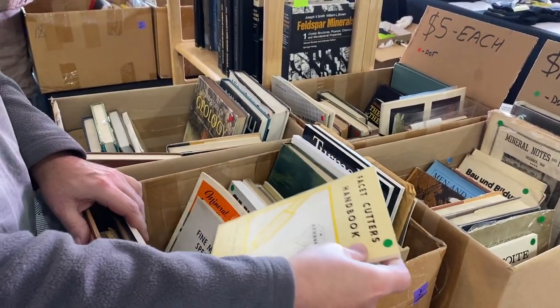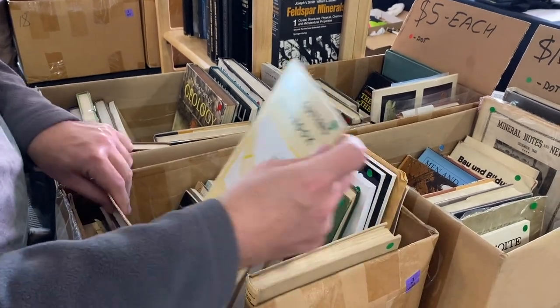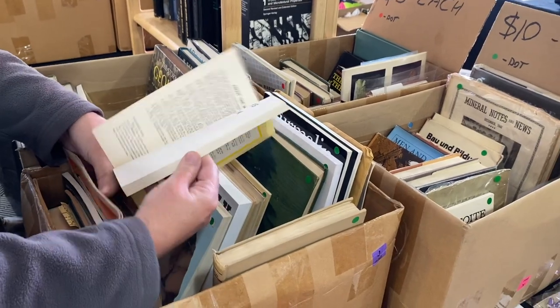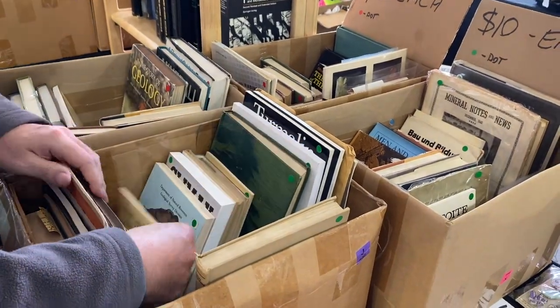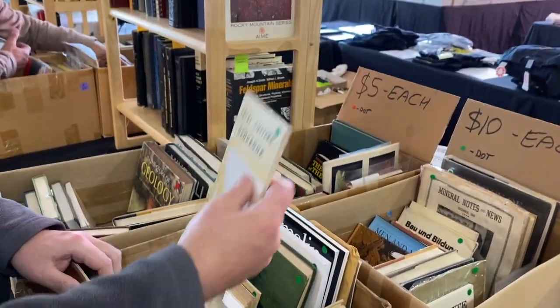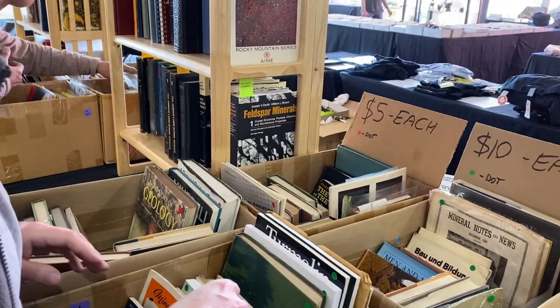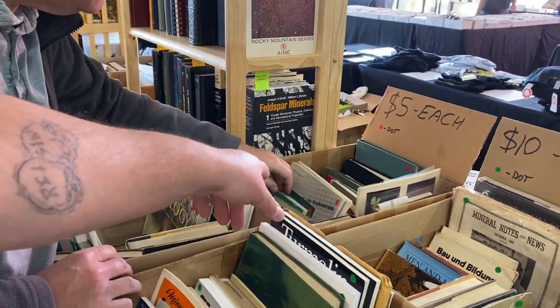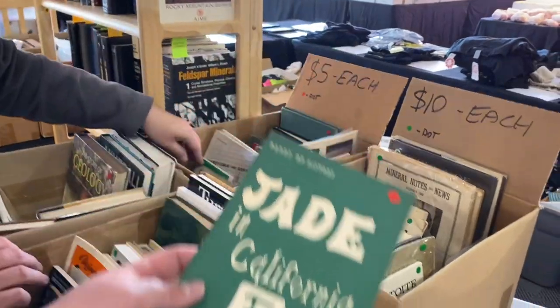There's all sorts of Facet Cutter's Handbook, and there's a ton of these sorts of things, old 1950s and 60s faceting books, which are fantastic. Also, if you look up the price of these on eBay, they go for like $40 or $50. Oh, absolutely. It's a fascinating renaissance right now. There's a bunch of these I'll take. Take that jade one for sure. Oh, yeah, the jade one's good.